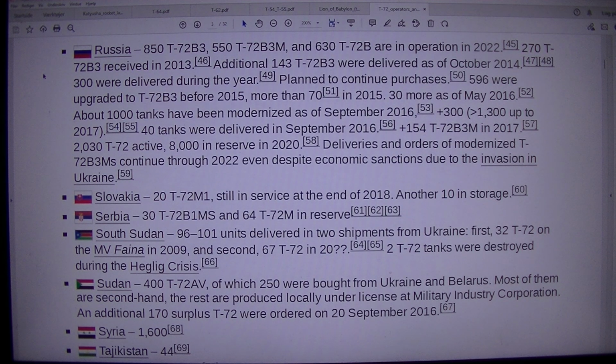47, 48, 300 were delivered during the year. 49. Planned to continue purchases. 50. 596 were upgraded to T-72B3 before 2015, more than 70, 51, in 2015. 30 more as of May 2016. 52, about 1,000 tanks have been modernized as of September 2016, 53, plus 300, and 1,300 up to 2017.